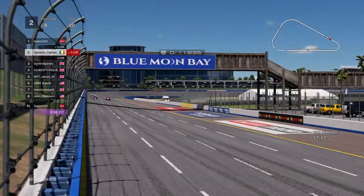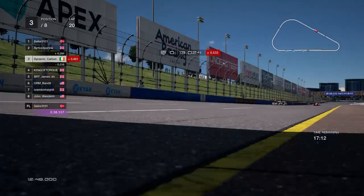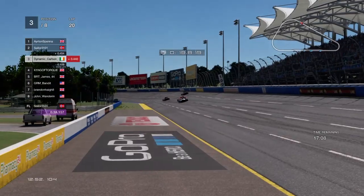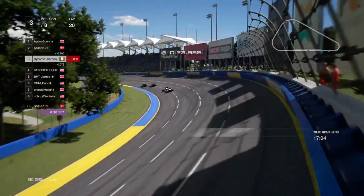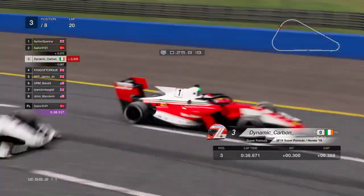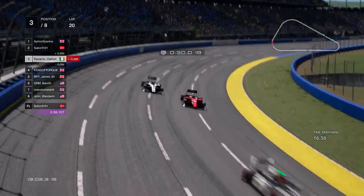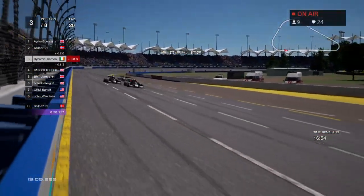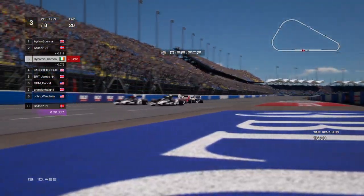Sailor now up into the lead of things for Team Black Diamond. And even though they are battling, they won't really be losing that much time because of the slipstream, as I've kept on mentioning. It is absolutely key here at the Blue Moon Bay Tri-Oval. Team Black Diamond now 1 and 2 yet again. Dynamic Esports needs to do something.